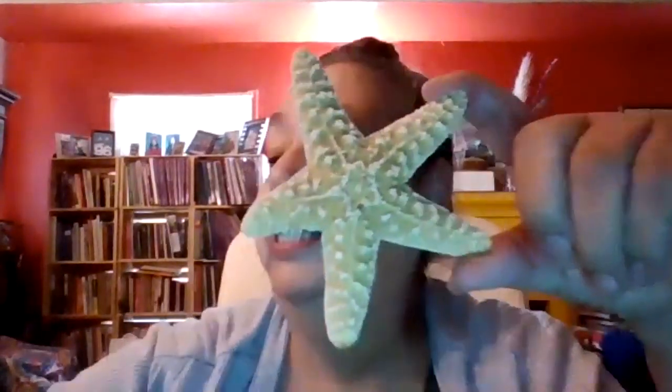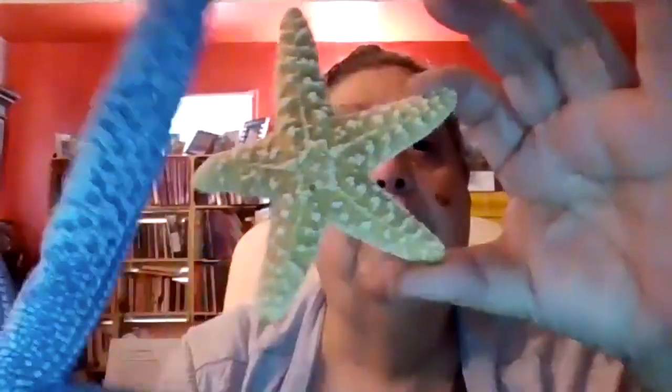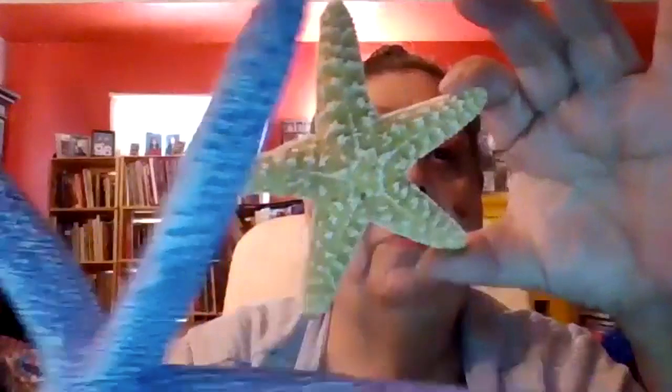So then I have some starfish. You've seen starfish everywhere, but there are different kinds of starfish. Not only sizes, but see this one? It's kind of thinner. So starfish are kind of like abalones. It depends what ocean they're coming from, what we find, right?